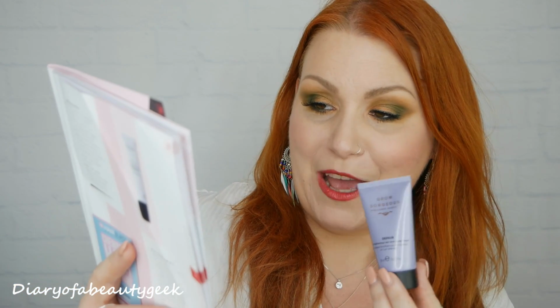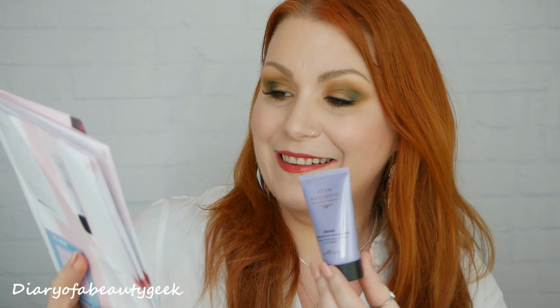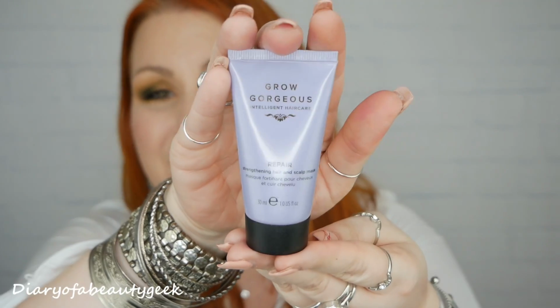So this 30ml size is worth £3.75. Get visibly thicker and more nourished hair with this unique mask from Grow Gorgeous. Formulated with caffeine to stimulate your roots, oat lipids to lock in moisture, and hyaluronic acids for that silky soft finish. Apply to damp hair, massage your product into your scalp and smooth through to the lengths of your hair. Leave for 10 minutes and rinse thoroughly. So you got a hair mask.